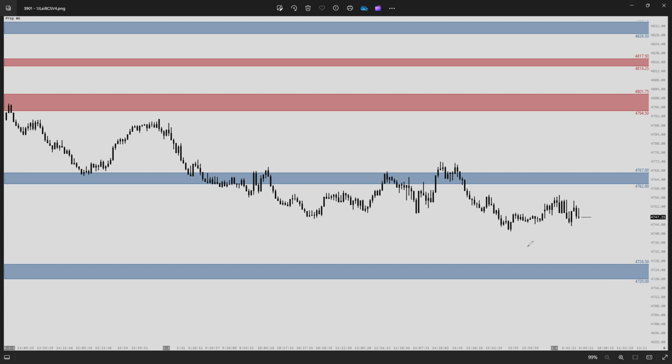So let's dive into our recap and then we'll update our levels and plan for the session. Taking a look at what was going on yesterday, it was pretty easy and straightforward for us. We had a bearish idea overall in this market, and we were monitoring scenario one, which was holding below these lines in the sand areas.